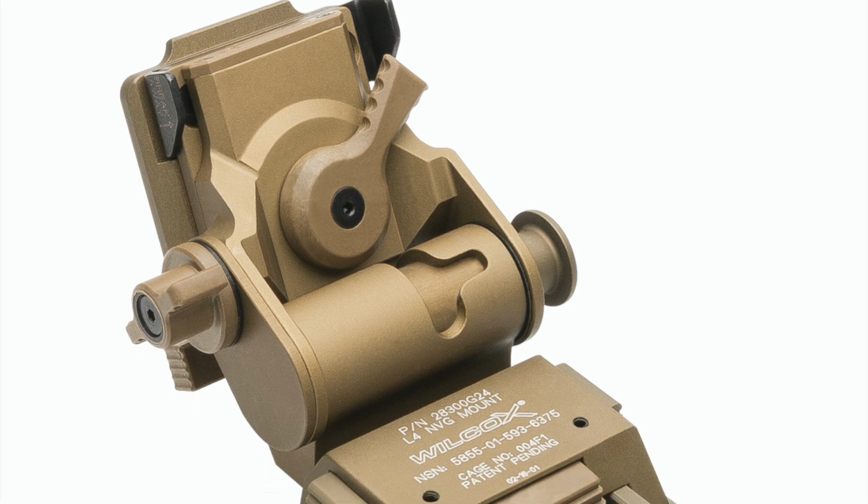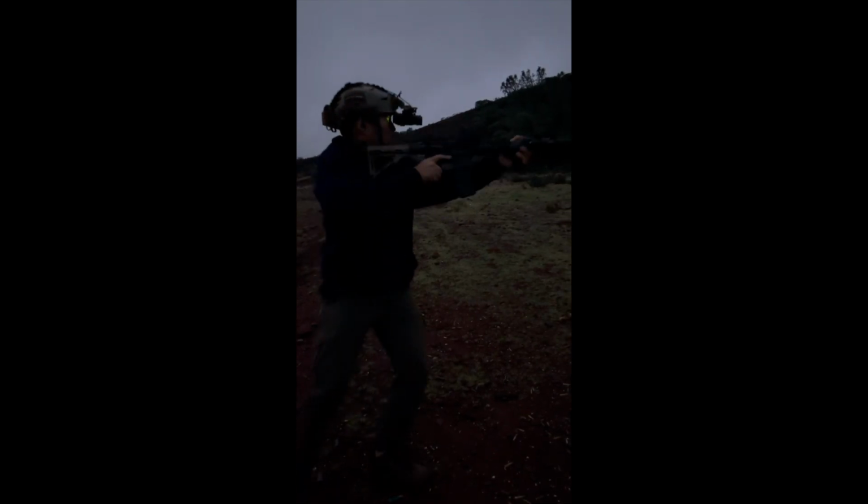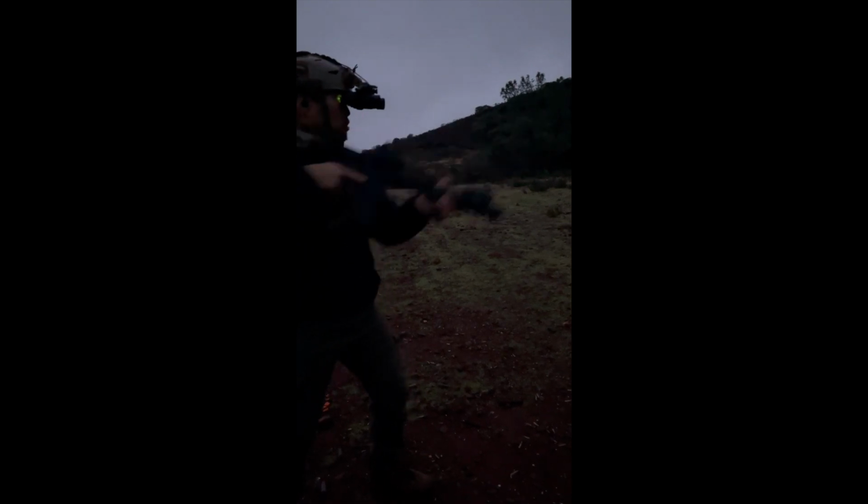So as if night vision wasn't expensive enough, you're going to need other expensive things. Typically, you're going to need accessories such as mounts and helmets, which are also very expensive, but that's a topic for another video. If you're going to be using night vision to shoot, you're going to need an IR laser, IR illuminator. You can't get by with just a red dot.